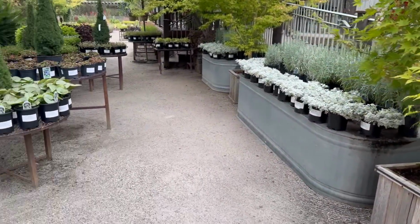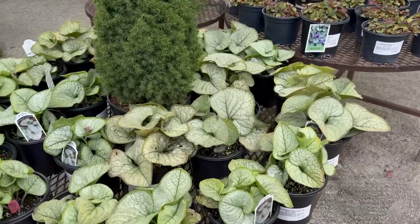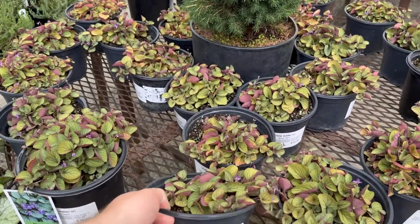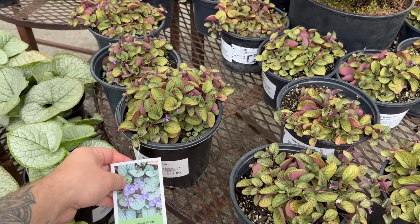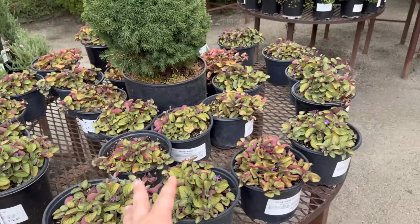So pretty. And then, of course, more Brunner. All the Brunner. I will take all of it. Look at, here's the sweet little violas. I want to tuck these in absolutely everywhere. I wish I could grow these better. This is called the Silver Gem Viola. So cute. Perfect little ground cover.